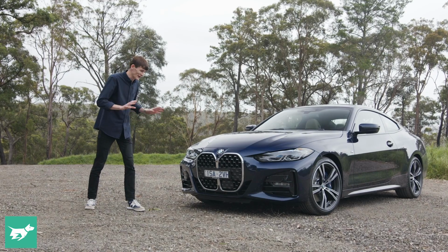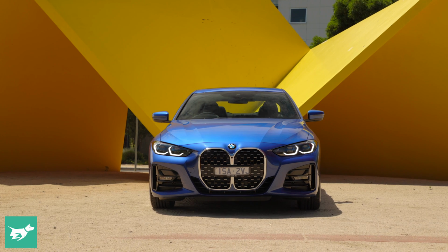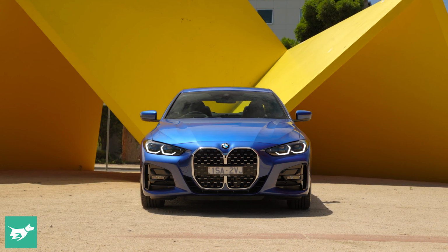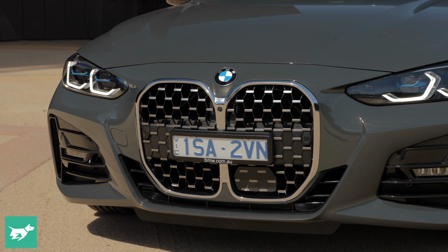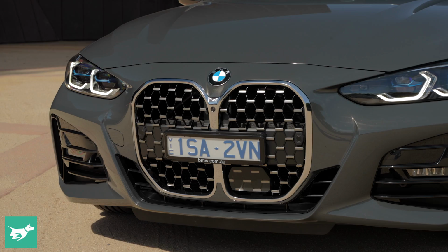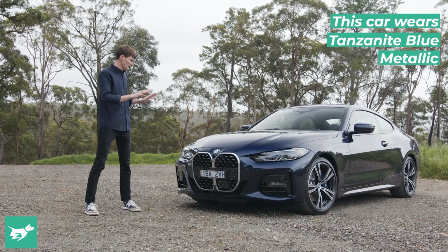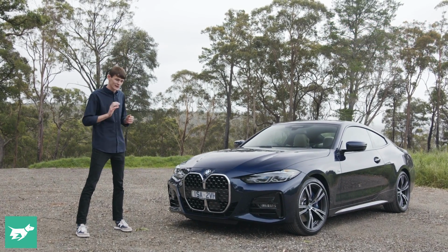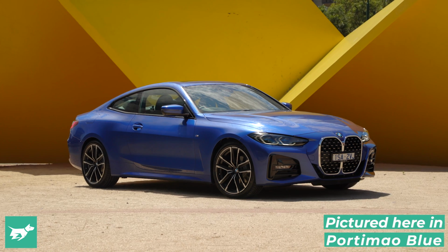Now, the first thing that you're going to notice about this new G22 4 Series is this front grille. It's caused a lot of debate, and to be honest, I'm not a big fan of it. I think it's a little bit in your face and a little bit unpleasant on the front of what is a fairly elegant car in the rest of its ways. But you can let me know what you think of the grille in the comment section down below, because definitely in this Tanzanite blue metallic, which is a nice dark color with the chrome surrounds, it definitely has less visual impact than it does in photos and on lighter colored cars.